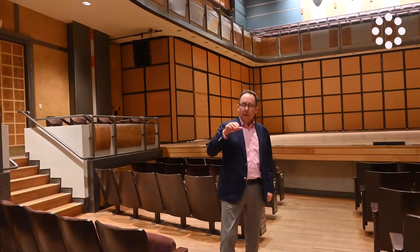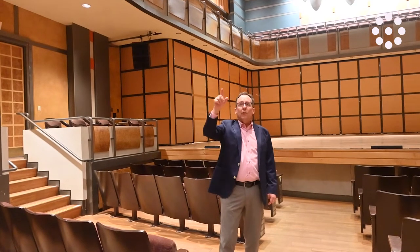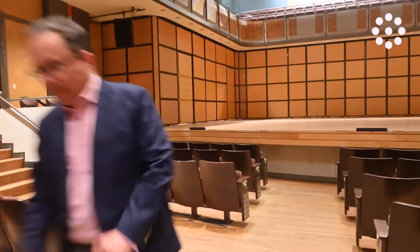Now, because of the construction, I would normally show you the Lyric and then its balcony and upper level, as well as the recital hall. We're going to check out the gallery space. We have two ancillary spaces just outside of here, the upper and lower gallery. We'll go to the lower gallery, show you that, go to the upper gallery, and then I'll show you the upper level, which includes the recital hall and the Lyric Theater. So we'll go out here to the galleries.